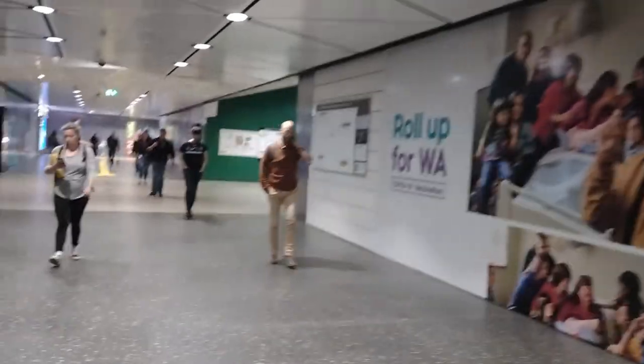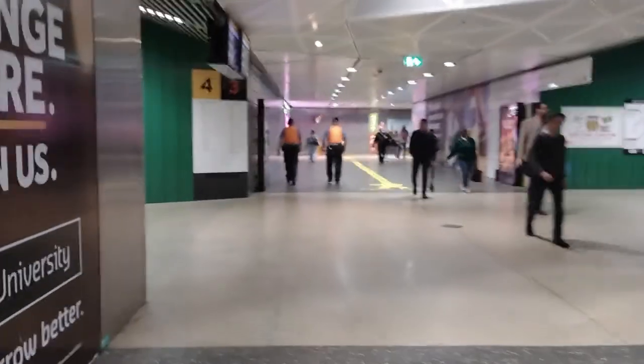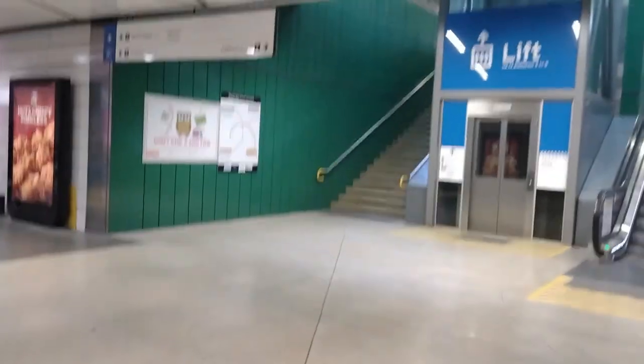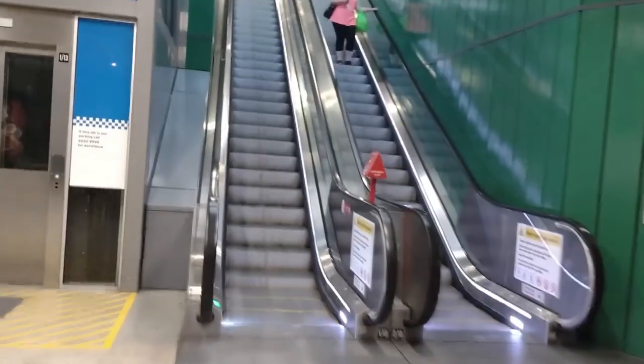Here we have the platform 7 sign and then the platform 6 sign. From platform 6, there's actually a twice a day Armadale line service during peak periods to increase the amount of trains on the Armadale line. But that's actually the only timetabled service from platform 6. And this is a perfect place for companies to advertise, as thousands and thousands of commuters walk through here every single day.